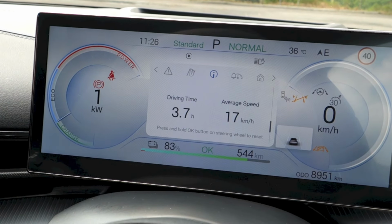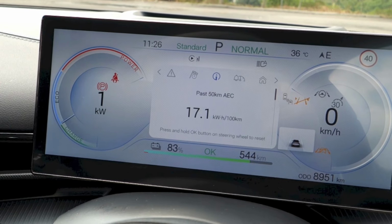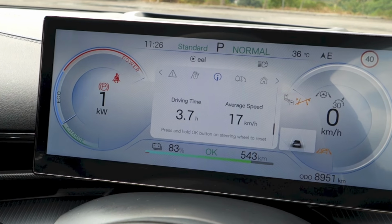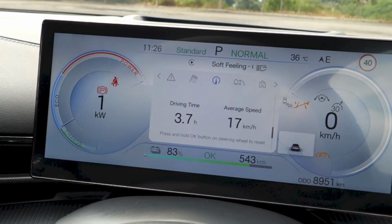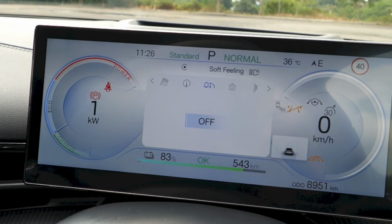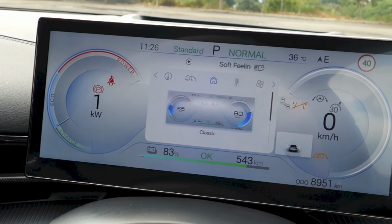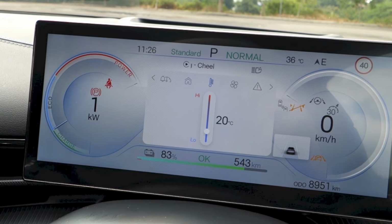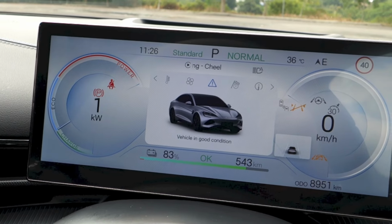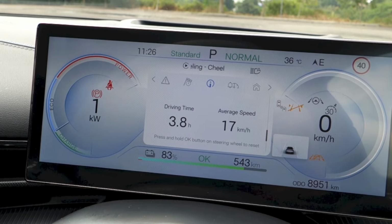Currently, driving data with your elapsed time and average speed, battery monitor, past 50 kilometers average electric consumption, cumulative average electric consumption, tire pressure monitoring system, and back to your elapsed time and average speed. You can also view your speed cruise control information. You can change the layout of the instrument cluster. You can adjust the climate control temperature and climate control fan speed. We have vehicle notifications right here, timer, and back to the driving data.